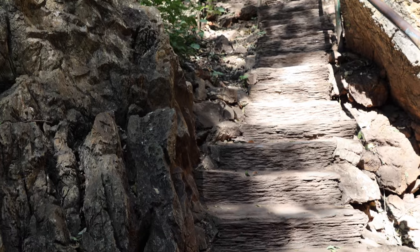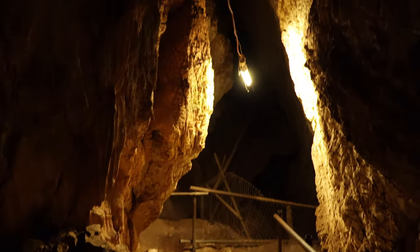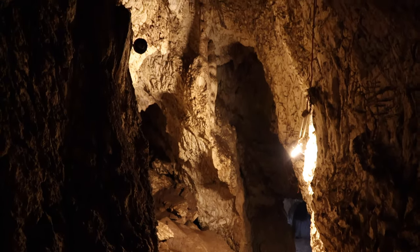To explore both sections, you need to be fairly fit because there's a lot of climbing of stairs, so you'll certainly get your steps in. Also, wear some decent shoes and carry a torch. As you'll see, I made the mistake of not doing either.